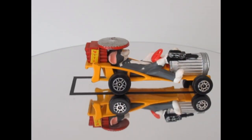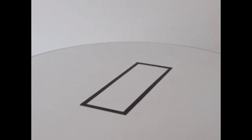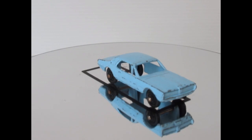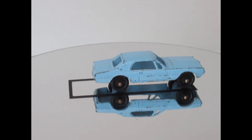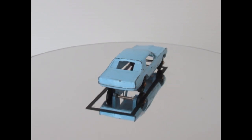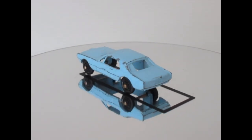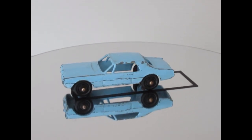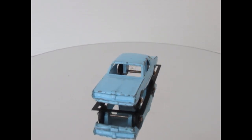And the final car for this challenge is a Mark's Toys, and it's a Mercury Cougar. I would imagine this was produced in the late 70s. I'm only guessing, I've got no idea, but during the 70s, very basic, but I haven't got hardly any Mark's toys, so I just thought it would be nice to have in the collection. Again, not on display, but it's quite a nice little item.